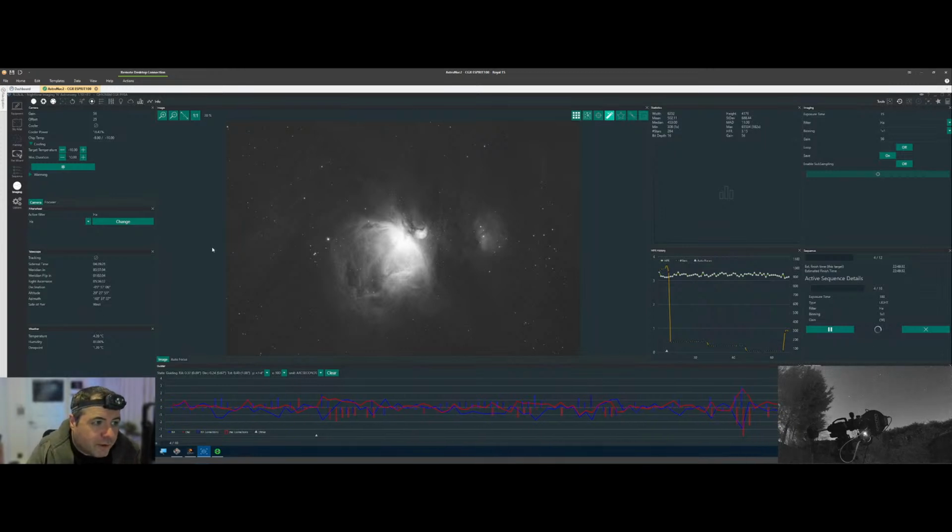I love the autofocusing, which is very similar to SGP, but I find I get more accurate with Nina. The plugins which are coming in the new version when it comes out of beta, there's some phenomenal plugins coming along that are basically written by the community. I also had SGP, well, it did cause my mount to go into stupid mode during a meridian flip, and that put me off as well. I'd been using it for a year and it's the first time it did it, but in Nina I've had no issues with meridian flips.